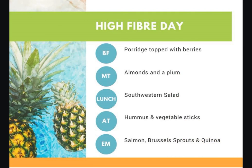I'm pretty sure I put some recipes in your books too, so you'll have the recipes of what these look like. Is that the ideal amount per day? It's a minimum. We want to go for a minimum. Well, it says the recommendations are 25 to 30. I say 30 is a minimum for good health.